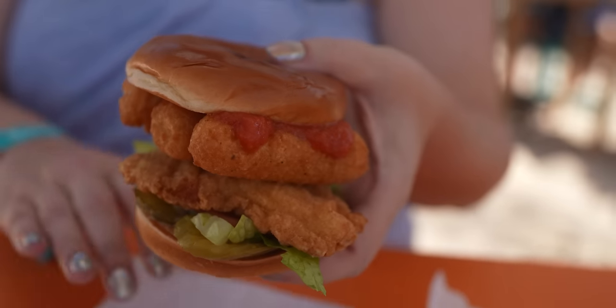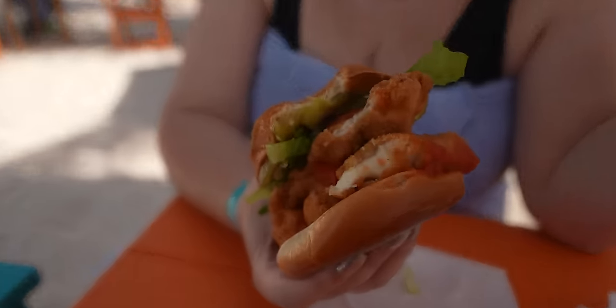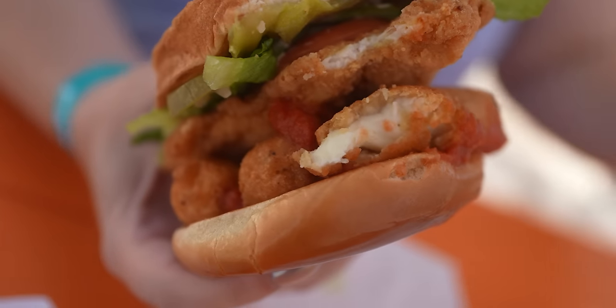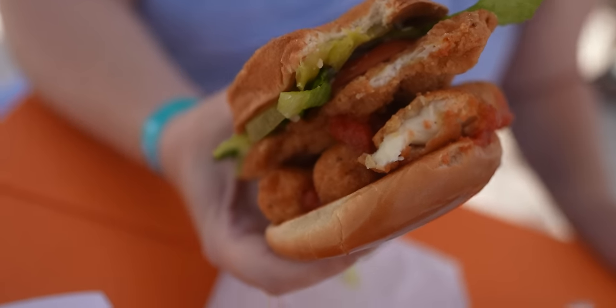How on earth am I supposed to do this? It's good. It's a lot, though. But I do like that it adds some ooey gooey cheese and just more deep friedness to this monstrosity of a sandwich. I'd probably prefer just the chicken sandwich and then eat the mozzarella sticks separately. But if you don't have that much time and you want to be efficient, shove them in there and try it. 4 out of 5.